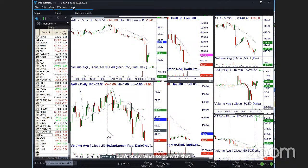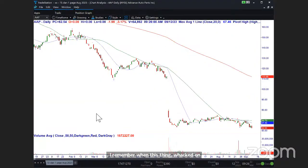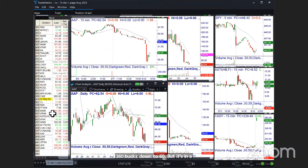All right, AAP, I had as a short watch. Look at this sell setup up here. That's gapping down. That's nasty. Daily, weekly, monthly. I remember when this thing got whacked on earnings and couldn't bounce. Look at this. Man, $160 down to 60. But it's in a downtrend, and there's no turn. Nothing to do yet.